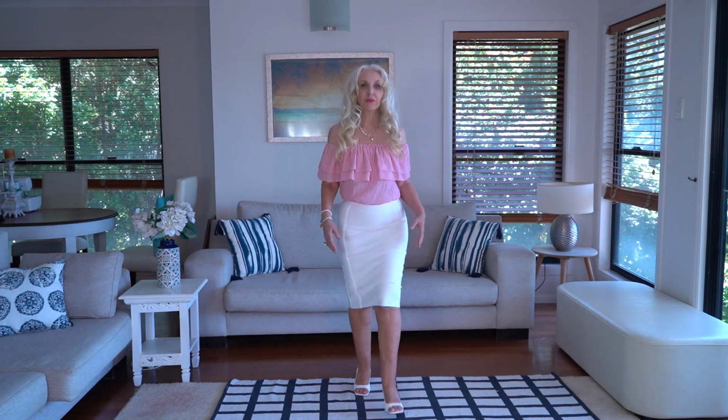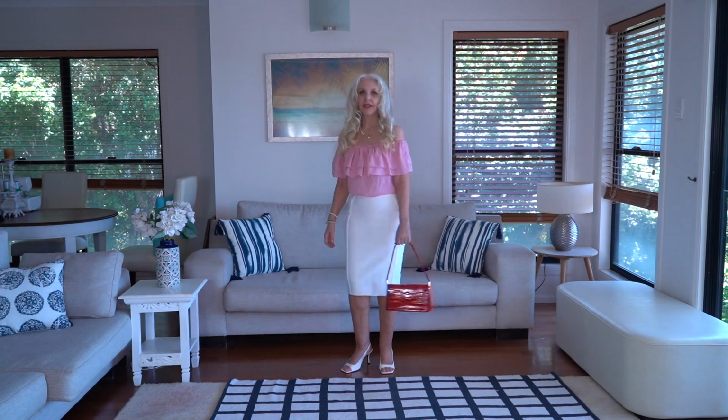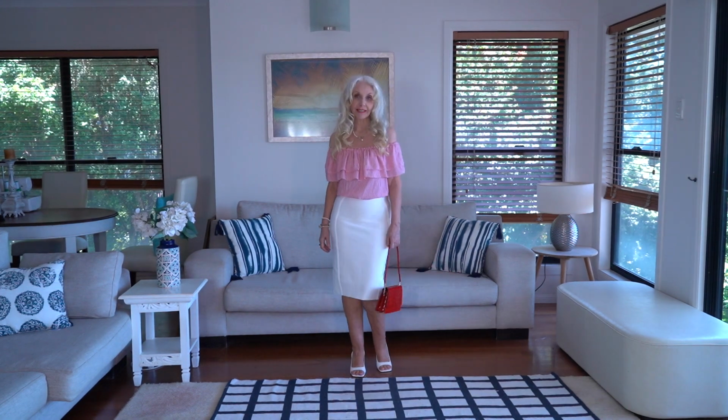I like to wear red with white. It's very fresh. It's probably better for the warmer climates, although I love winter white. You could do this in winter quite easily. I think red and white will definitely make a statement.